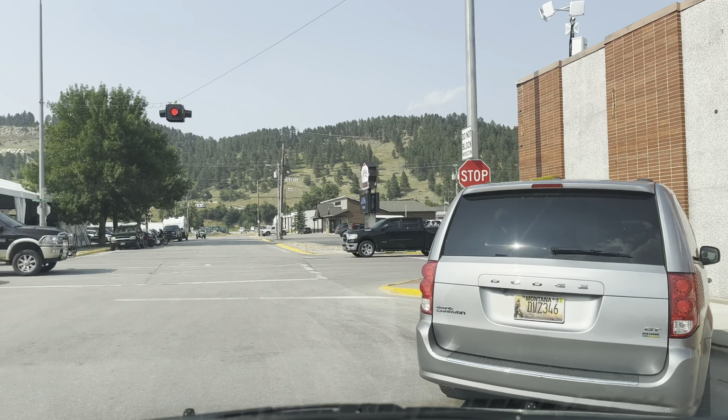Chairs so people can sit there and observe the road. If you haven't been to Sturgis the past couple of days, just be aware there's been changes to the traffic pattern and the flow of traffic. Just something to be aware of.